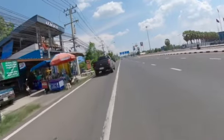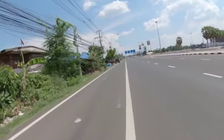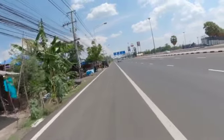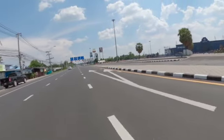But I've got to get across. Yes, you can see as well, you've got all your KFCs, your McDonald's, like that. Right, I'm getting across before cars come.